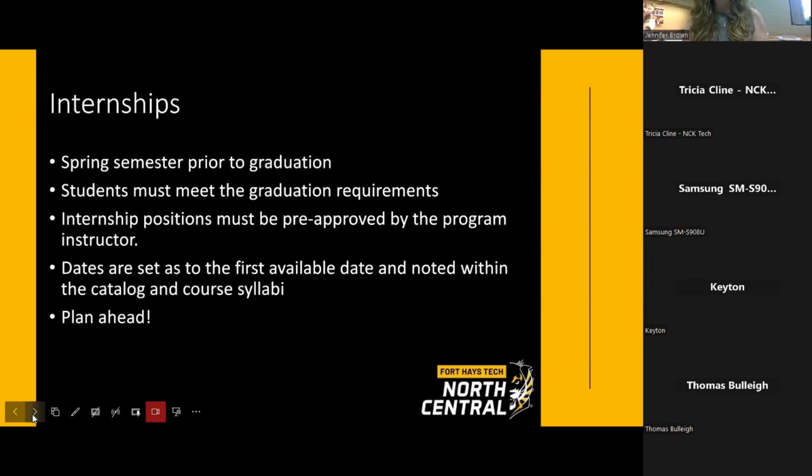Dates are set as the first available date and it's noted within the catalog and course syllabi. So you'll be able to see those dates when you get your syllabus in our course catalog. And that will tell you when you can go out. But it's really important to plan ahead. So please don't wait till March of your spring semester to start thinking about your internship. Really, that October, November timeframe is when you want to start planning for that. I know, crazy. We're just starting to talk about August, and I'm already telling you what to do in November and March and all of these times. But it's really important to think about this ahead of time, especially if you're in one of our certificate programs in which it's only 2 semesters.